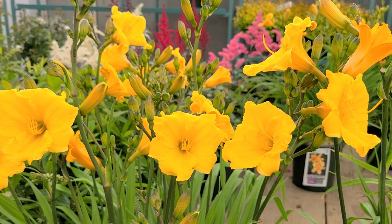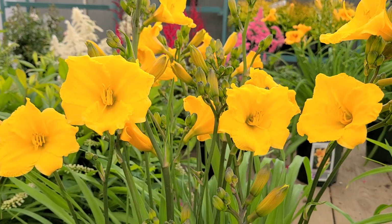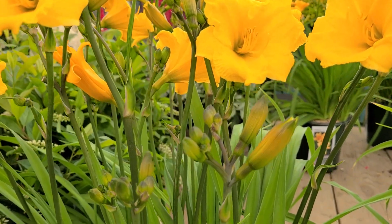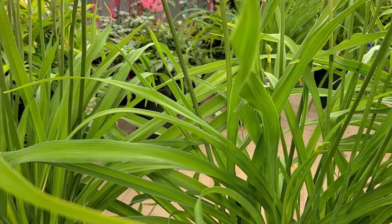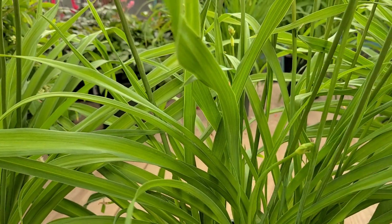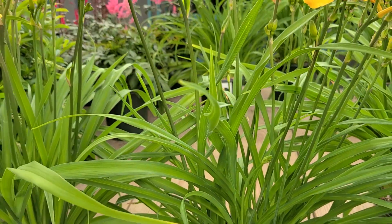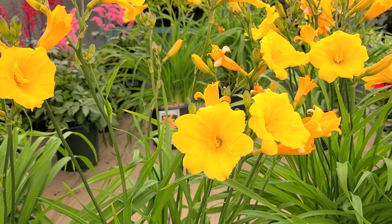One of the things about this variety is that she's extremely free flowering, producing lots and lots of buds that come up from inside the crown of the plant. And if you look at this one here, inside this one, you'll see that she's busy just now producing new flower stems that push up through to give a whole profusion of flowers.